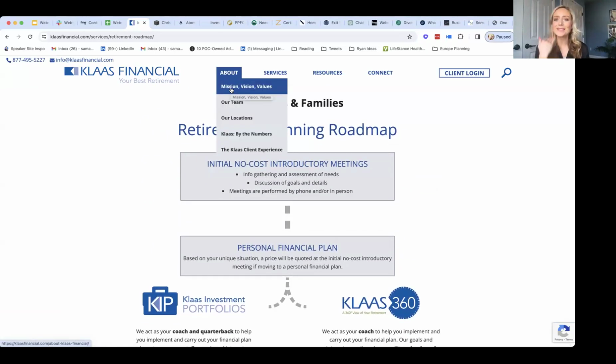Oh, one quick tip here. You see how under about they have mission values, our team, our locations. Again, thinking about the idea that you want to always make it about them. Using you language is a lot better any place you can versus our. So, instead of our team, saying your team or our locations. I mean, you could still have just locations there, but the more you can make it about them and the less about you, the better.